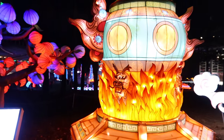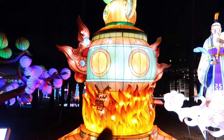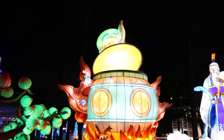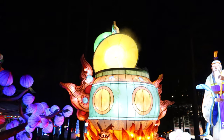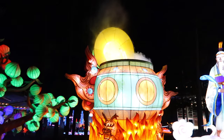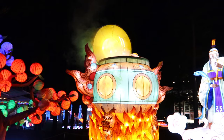And what happens as the heat heats up this pot, the lid will erect. Somebody will come out of this pot. Watch this, with the smoke. That is so cool. So that's something that's really awesome about these.